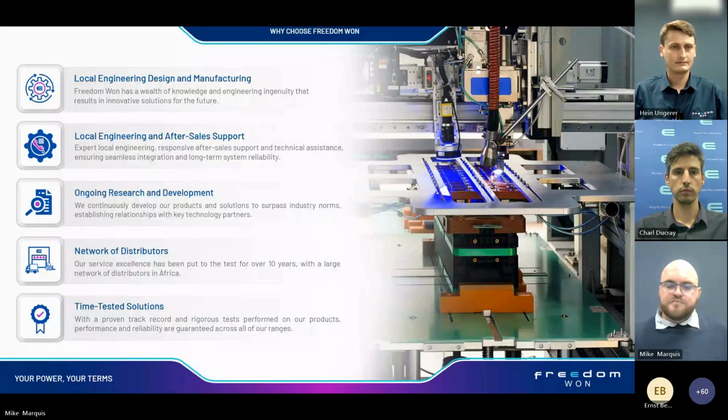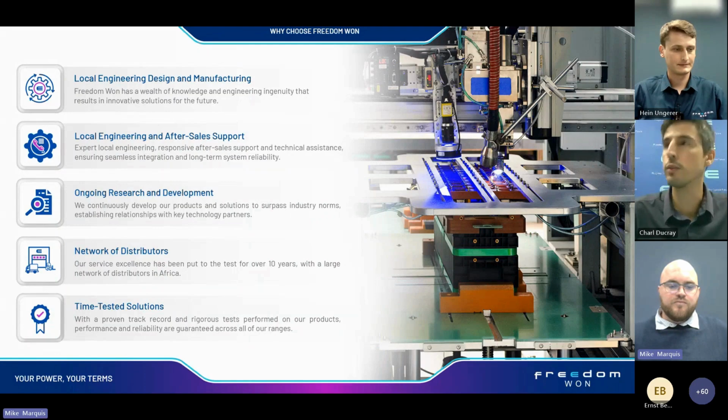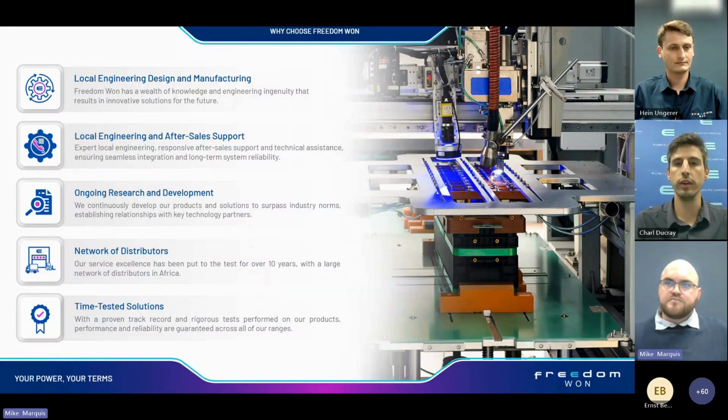Awesome. All right, then we'll hand over to Charles. Awesome. Yeah, guys. So thanks for that rundown of the Freedom Won EMS. Definitely something exciting that I think can be a massive benefit to many installers and EPCs, and of course the end users for whom they're installing these systems.